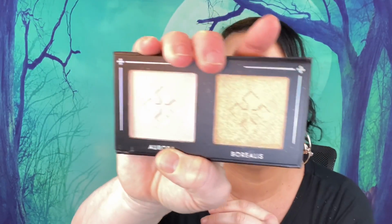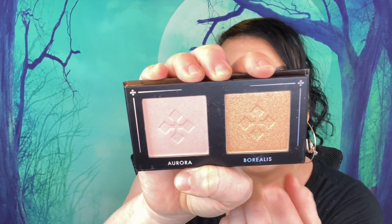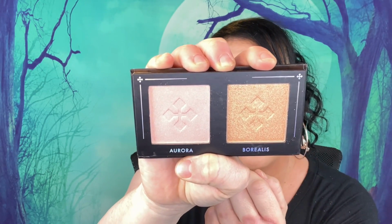Oh my God, please tell me it didn't break. Oh gosh. All right, anyway, this was one of the items that they chose for me. This is the Lovecraft Beauty highlighting palette. Oh my God, I'm so scared. No, it did not break. It comes with a mirror, and then you have 2 highlighters, which are very, very pretty. You have a pinky color and a goldish color.